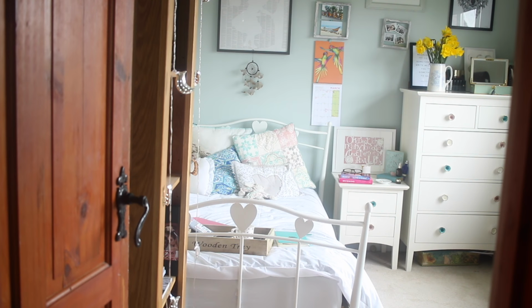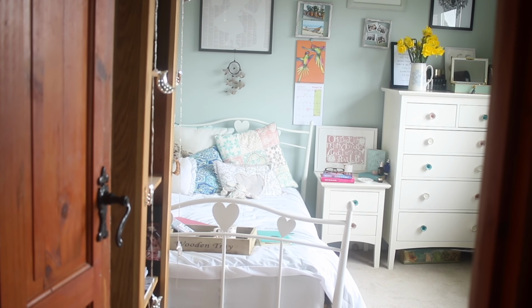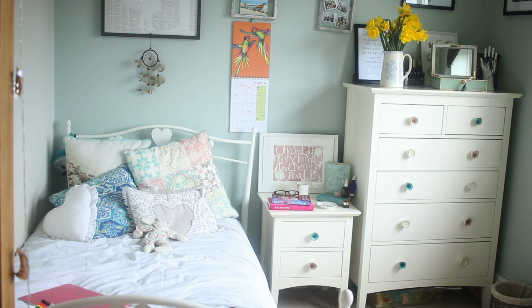So opening my bedroom door, this is what you see. As you can see, my bedroom's quite small. I've got a single bed and it's a bit messy today. Now I'm going to take you further inside so you can see some more. So I am just stood in the doorway of my bedroom and I am going to pan across so you can see all around the room.